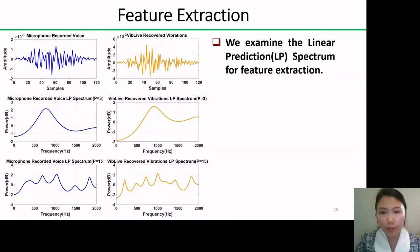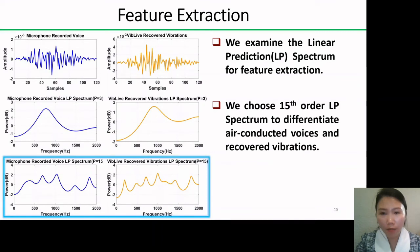According to the differences between the bone-conducted vibrations and the air-conducted voices, we choose the linear prediction spectrum for feature extraction. A higher order of LP spectrum could catch more details of the modulation of the signal. Empirically, we choose the 15th order LP spectrum.